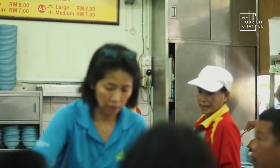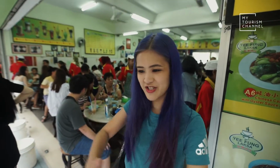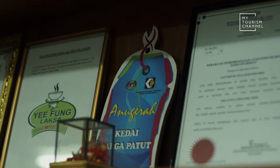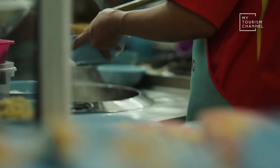It is so packed. The moment I was done, somebody sat down in my place, and as I was trying to get out of the restaurant, the waitress was like, move, please move. So that was mildly intimidating, but the food was so worth it. It was so good, and if I wasn't already full, I'd have a second bowl. Now I gotta walk off all this food and explore a little more.